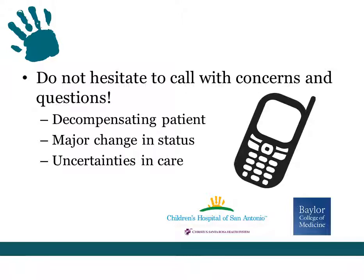Your upper-level resident and attending are always available to help you. Do not hesitate to call with concerns and questions. Situations when you definitely should contact your upper level or attending include decompensating patients, major changes in clinical status, and uncertainties you may have in providing care.